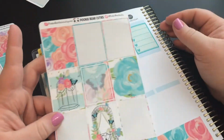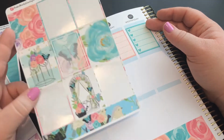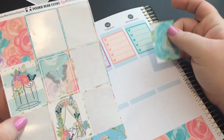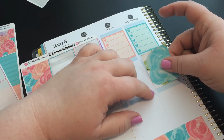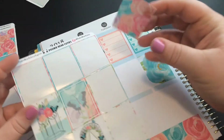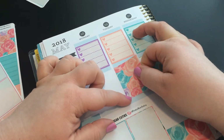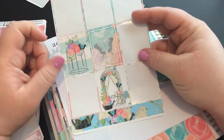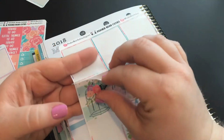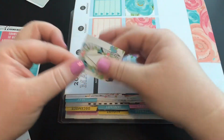I'm not sure which one I'm not going to use. I think maybe the butterfly, because it's like whited out, but I'm not really wanting to write over it. So I don't know. I also don't know which one I want to put on my sidebar. Which one says more purple? I think that one. And then we'll put the balcony over here on the sidebar.